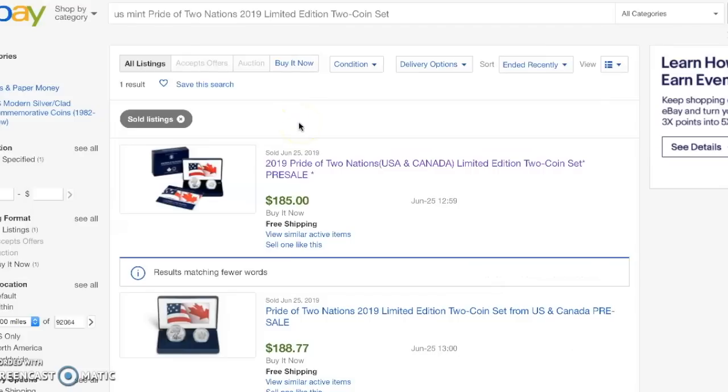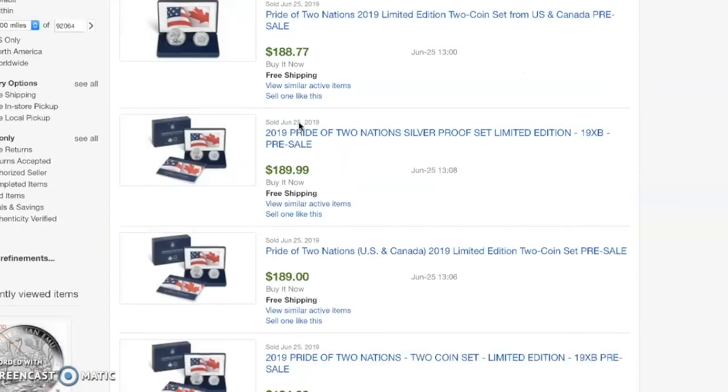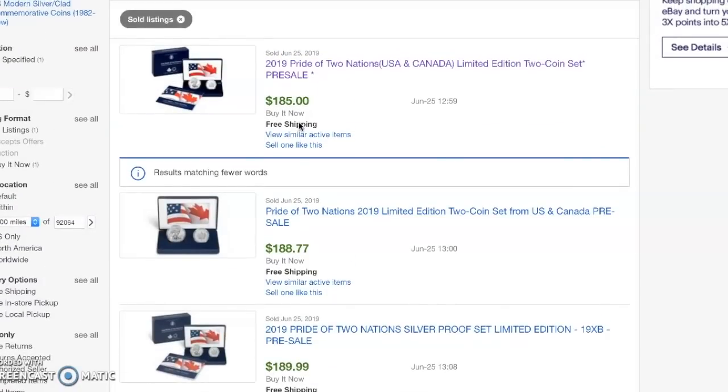I went over to eBay, and believe it or not, this is the sold page, and they are pre-selling the heck out of these things at $189, $185. So that is a little profit there after fees for those that want to do that.